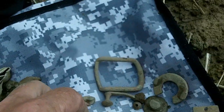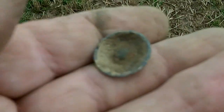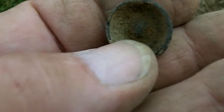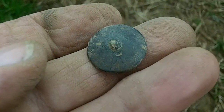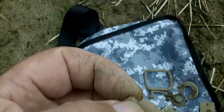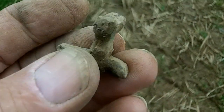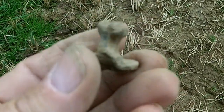Right. This I think is part of a button. The shank is broken off there, I'm sure. I think that's part of a button. It's an unusual button, but there we are. Nice find. This is unusual. Not sure what that is. Maybe a child's toy or something like that, I don't know. Strange thing.